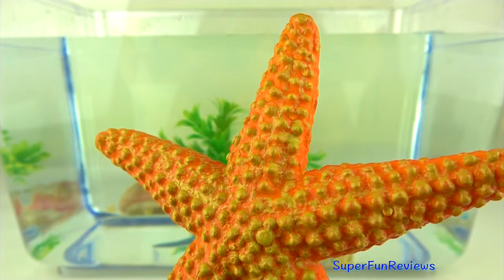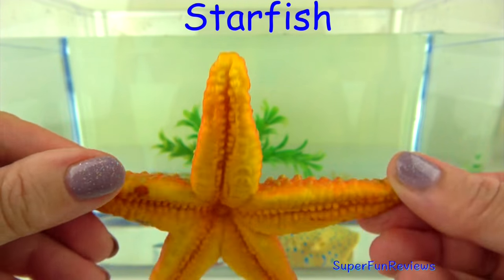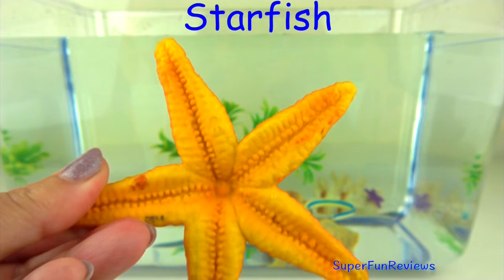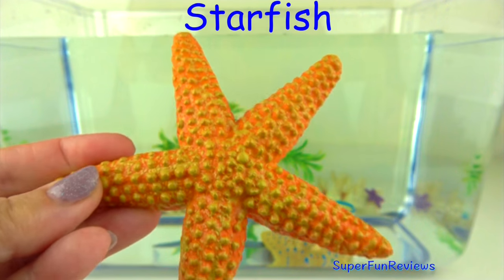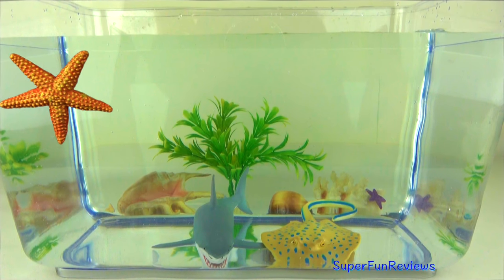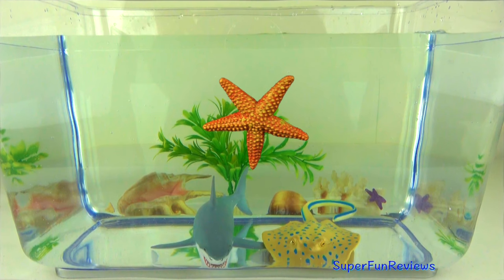The starfish belongs to a large group of marine animals called echinoderms. Starfish are usually found in the shallow water of any world ocean. They are not related to fish. I like to call them sea stars.